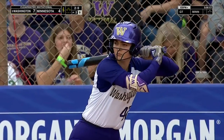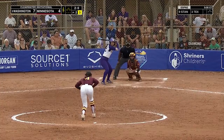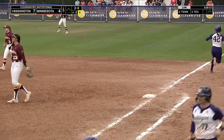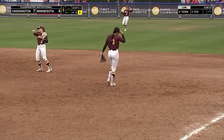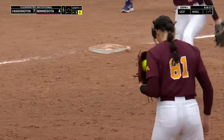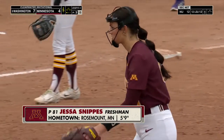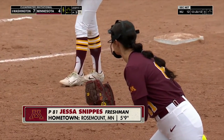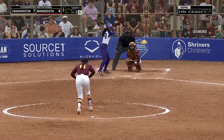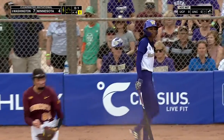Giselle Alvarez, the batter at the plate for Washington, as Coach Tarr dipping into the bench now. Down the first baseline, back there. Top of the lineup for Washington. Now batting number 44, Brooklyn Carter. New pitcher in the circle for Minnesota. Jessica Snippis comes in, young freshman for the Gophers. Snippis from Rosemount, Minnesota.